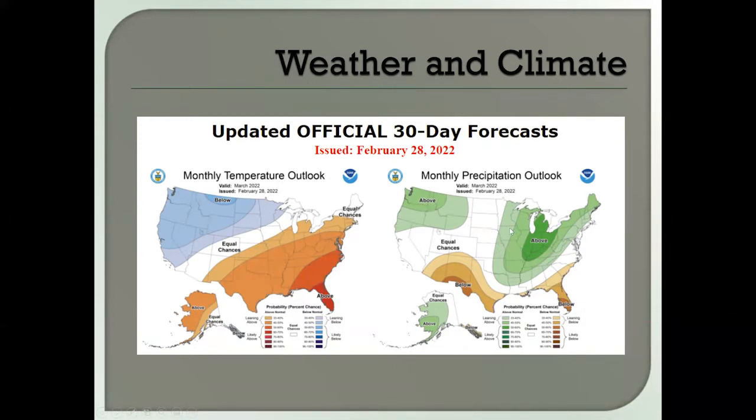You can see though, they've got above average precipitation for the eastern part of the country, which basically means there's going to be storm systems that move through. They may just slowly miss Nebraska as the jet stream dips down and takes these storms out of the way. So probably looking at another dry March. Doesn't mean we're not going to get any precipitation. I know there's chances of rain this weekend and maybe some later next week as well. And hopefully we'll get some of that.